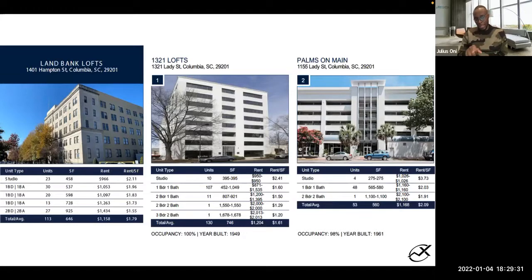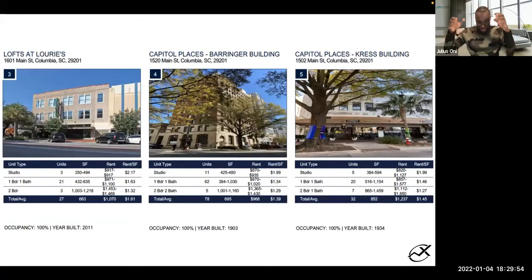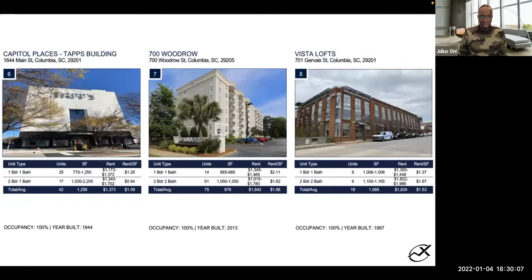So when you look at the rent comps there, you have Land Bank at a total average of about 1,158. Just look at the other ones. So 1,200 for 1321 Lofts, 1,168, that's a little more comparable, for Palms on Main. Next. And most of these are not in smack downtown, or they may be downtown, but they may be a little farther away. And just look at the pictures of these buildings yourself. You can see how much different Land Bank looks to them. The Vista Lofts is even 1,634 average rent, and same thing with 700 Woodrow, 1,643.